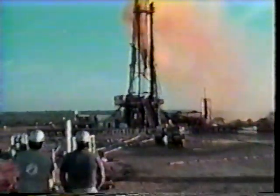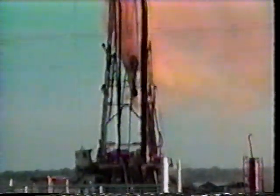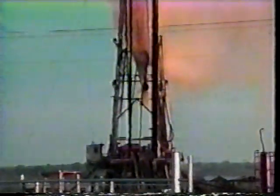The following step of the operation would be to remove the damaged blowout preventer and to install another which had been previously thoroughly tested. In these first shots on location, the well is flowing approximately 6,000 barrels a day through the drill pipe.